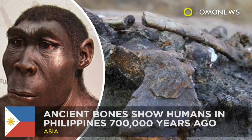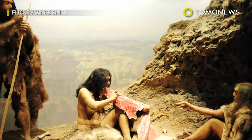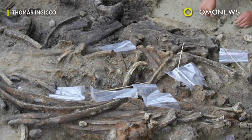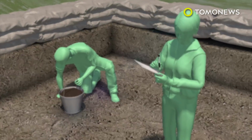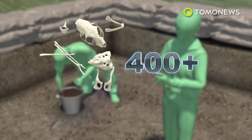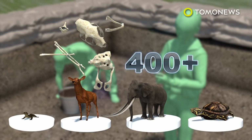Definitely a game changer. Humans weren't believed to be in the Philippines until 60,000 years ago, but new findings suggest they were there much earlier. Excavations in the northern Philippine province of Kalinga have uncovered 57 stone tools and more than 400 animal bones from monitor lizards, deer, turtles, and the now extinct stegodon.